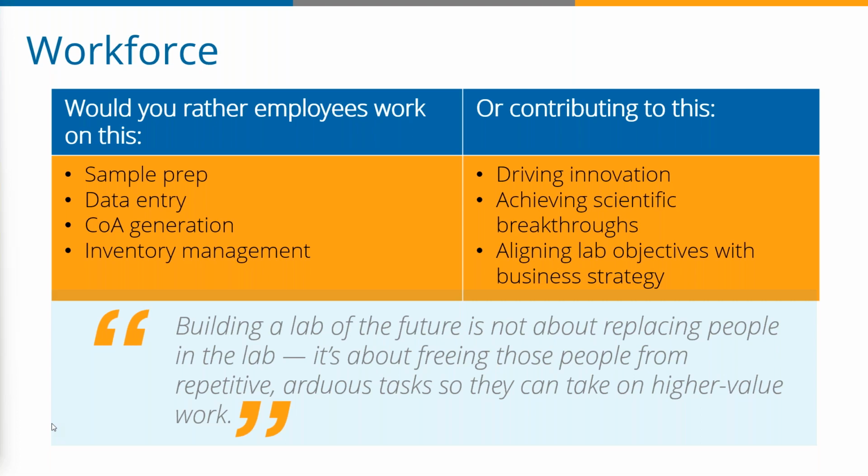With the implementation of automation, many repetitive and time-consuming tasks are automated. This reduces the burden on the lab scientists and allows them to focus on more value-added activities. Now that they have been freed from routine tasks, lab scientists can engage in more innovative and exploratory work. They can pursue scientific breakthroughs, experiment with new methodologies, and contribute to the advancement of knowledge in their field.